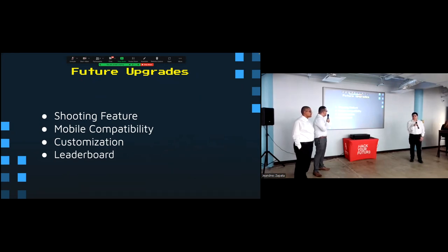So, some future upgrades that we plan to implement if we have more time, of course. First of all, I wanted to add a shooting feature. I mean, it's nice dodging asteroids and all, but sometimes you just want to destroy asteroids. I think it's something that we could implement.